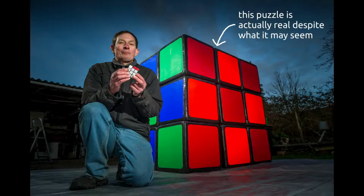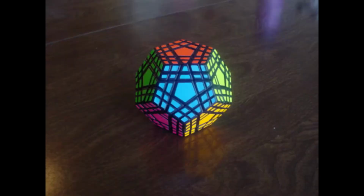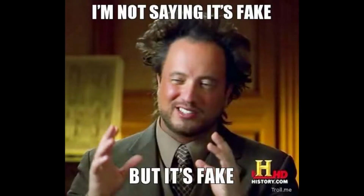While Tony Fisher may be the most well-known hoaxer, there was one more puzzle that was announced all the way back in 2005, the world's first Gigaminx. There was only one photo available because apparently the creator was having troubles with his digital camera.